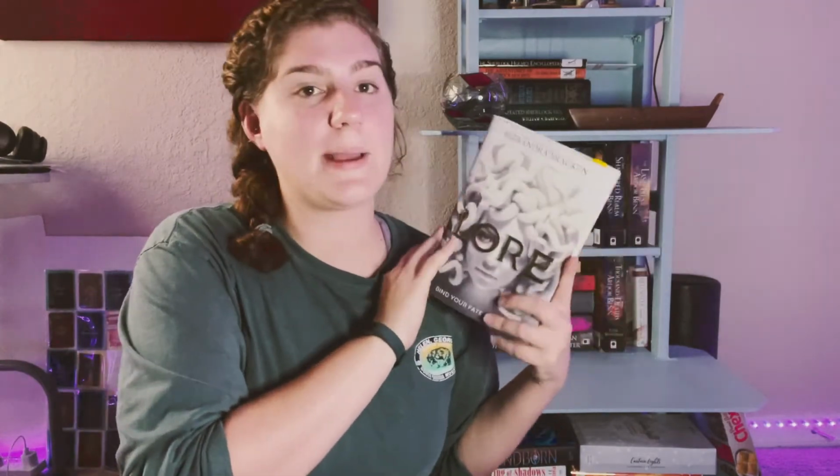And then I picked up Lore by Alexandra Bracken. I have previously read her other book, which was The Darkest Minds. I never continued on with the series, but I picked this one up for a buddy read, which I will be doing in the month of February with a friend.